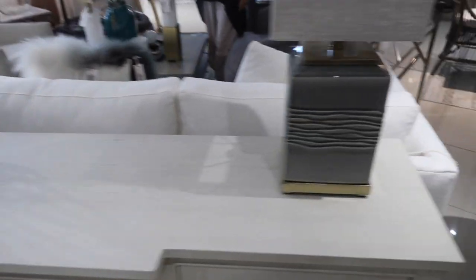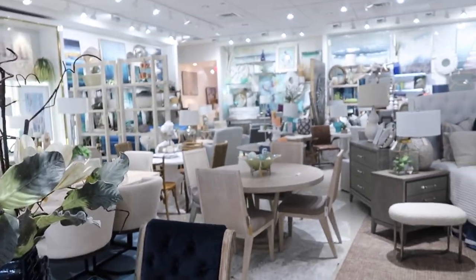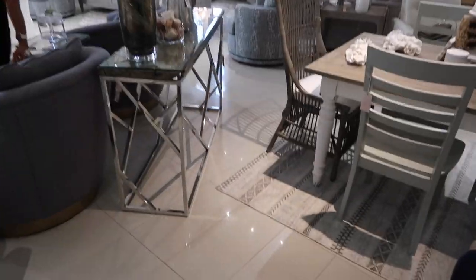Coffee. Your couch, you want? Ooh, I love this dresser. Yeah, it'd be good for their house too. I know, it's pretty. Come sit on this couch. This whole place is so beautiful. Oh my gosh, look at these candle holders.